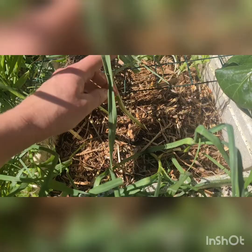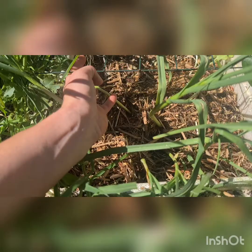I've removed all the weeds from around the garlic and then put some hay in for them as well. They're a little bit miserable. Garlic doesn't seem to like me much. But hopefully, now that it gets some sun, it'll bounce back.